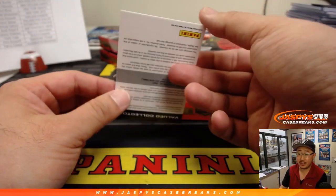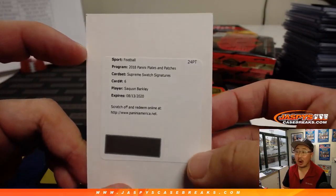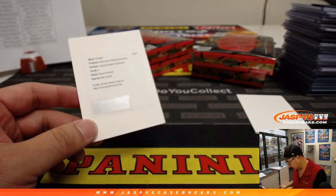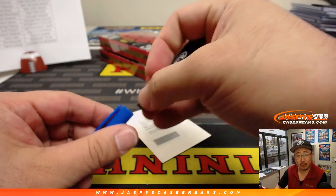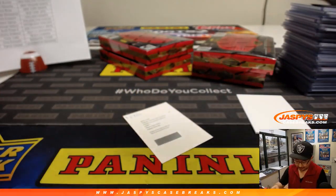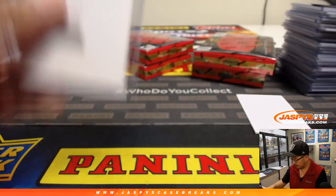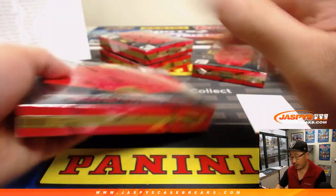And Andrew K. thinking Saquon Barkley. It's going to be Saquon Barkley. Nice. Supreme Swatch Signatures. That'll go to Kurt Bros and the New York Football Giants. Welcome back, Kurt. Nice hit for Big Blue.